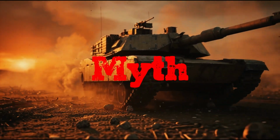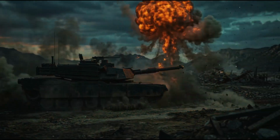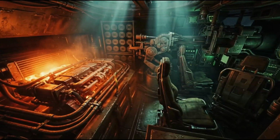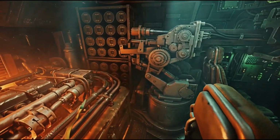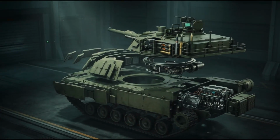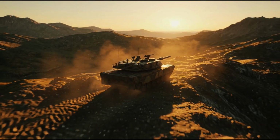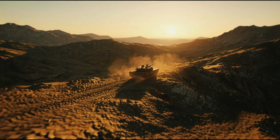Many people think a war tank is basically an armored car with a cannon on top. But in reality, the engineering behind a modern tank is much more complex than it seems. And understanding how it actually works completely changes the way you see these machines. Let's start with the armor.